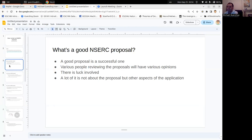So what's a good NSERC proposal? I'll answer cynically first. A good NSERC proposal is one that gets funded. Everything else is kind of secondary. A little bit more seriously, various people review those proposals. So this would be university faculty, but also other people, and they will have various opinions about what's good. It's an inherently subjective process.